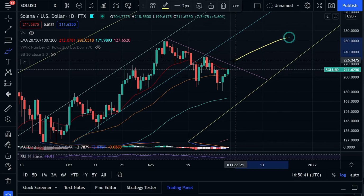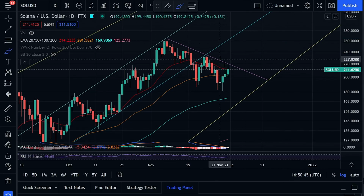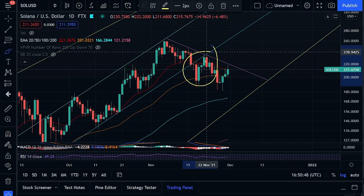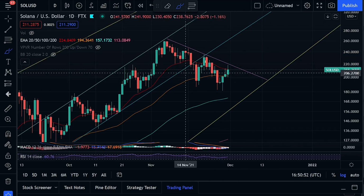We still have not cleared this key trend line that we've been looking for the break of ever since the beginning of November, but this is a fantastic step, similar to how it was a fantastic step back here, that we were able to work our way back up, and we are starting to see bullishness not only in the charts, but on our indicators as well.